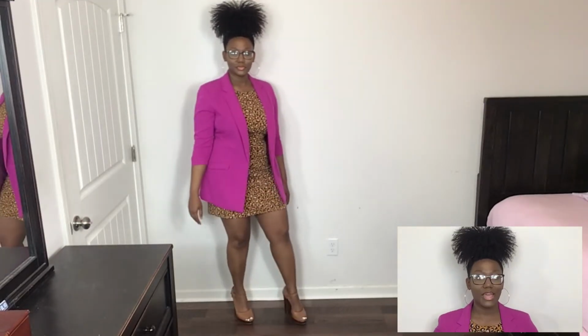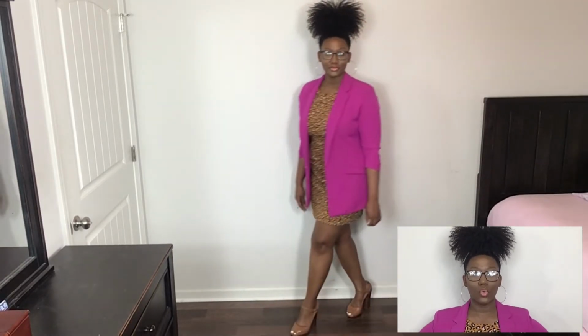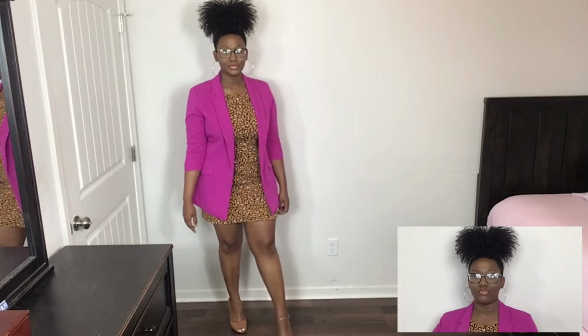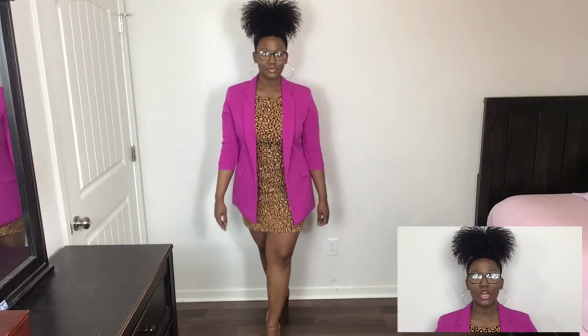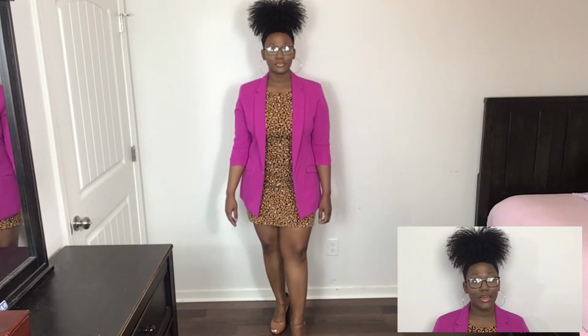I also like that this blazer appears to be tailored to fit one's frame. I love that it contours on the sides to give that fitted overall look, and I really love that. It is also very stretchy. It's great to wear for the summer. You can wear it in the office, out to brunch, lunch, church, you name it. But yes, I love the blazer.